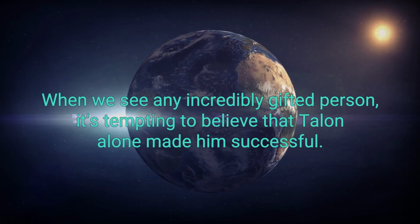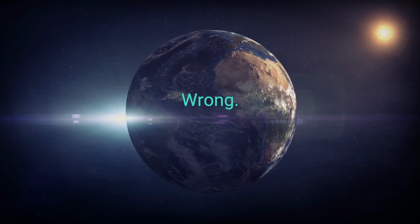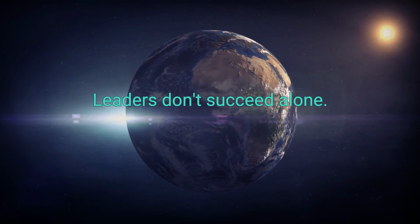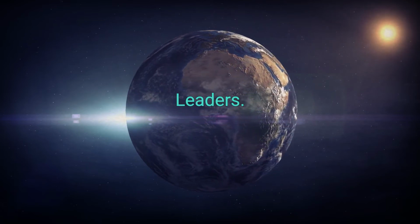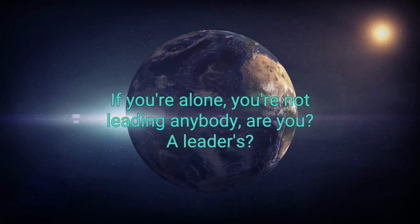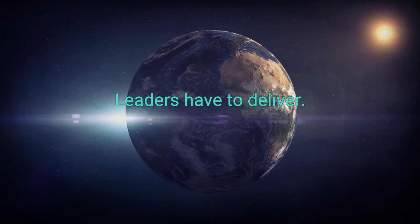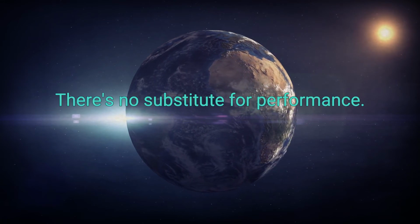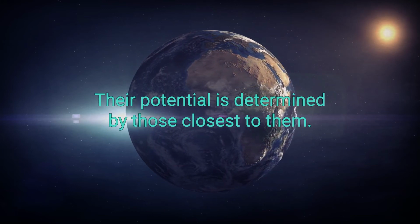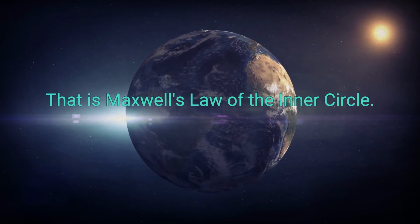When we see any incredibly gifted person, it's tempting to believe that talent alone made him successful. Wrong. Nobody does anything great alone. Leaders don't succeed alone. There are no Lone Ranger leaders. Think about it. If you're alone, you're not leading anybody, are you? A leader's potential is determined by those closest to him. Leaders have to deliver. There's no substitute for performance. But without a good team, they often don't get the opportunity. Their potential is determined by those closest to them. That is Maxwell's law of the inner circle.